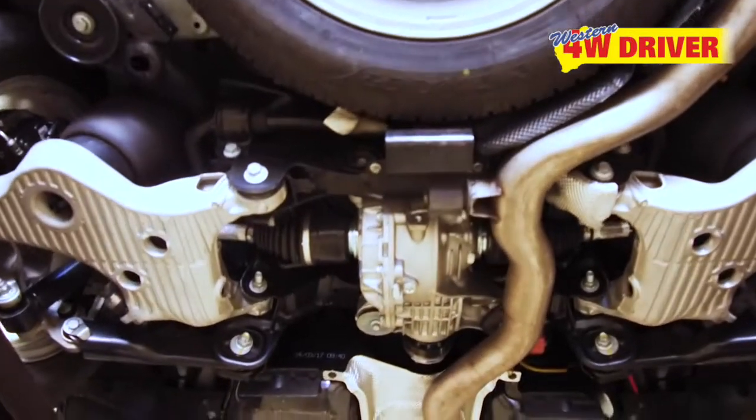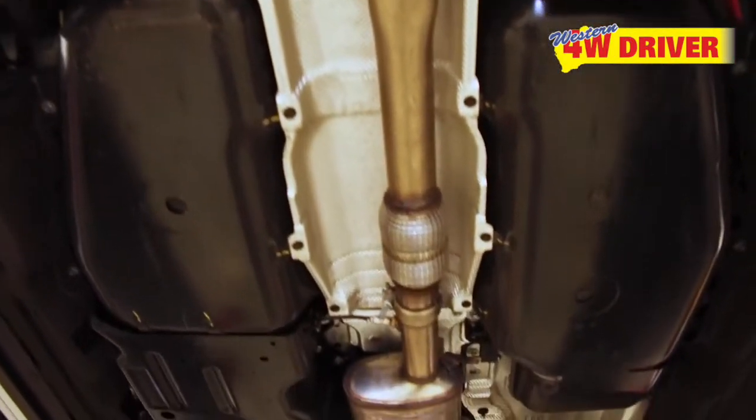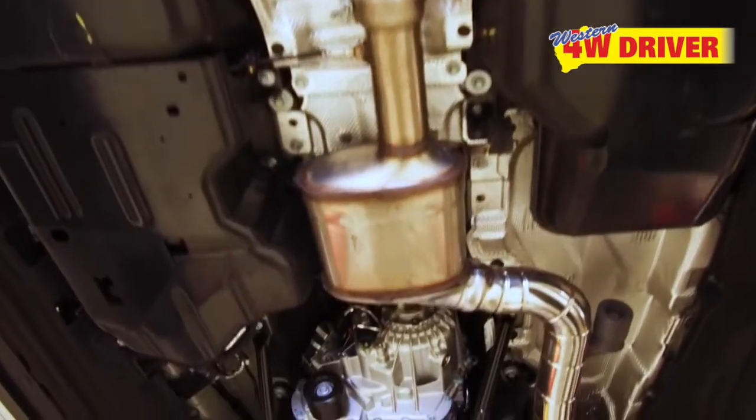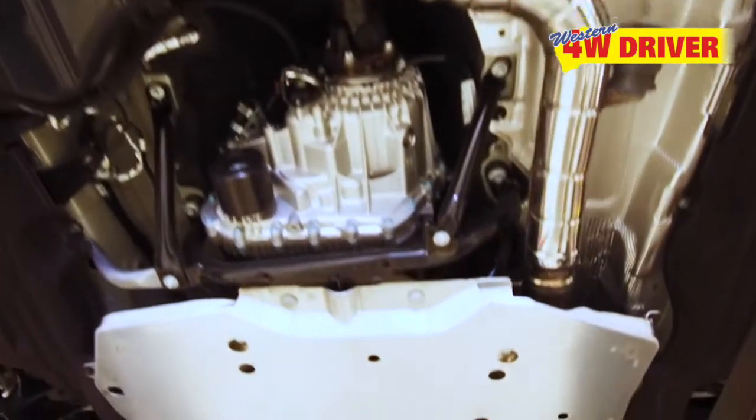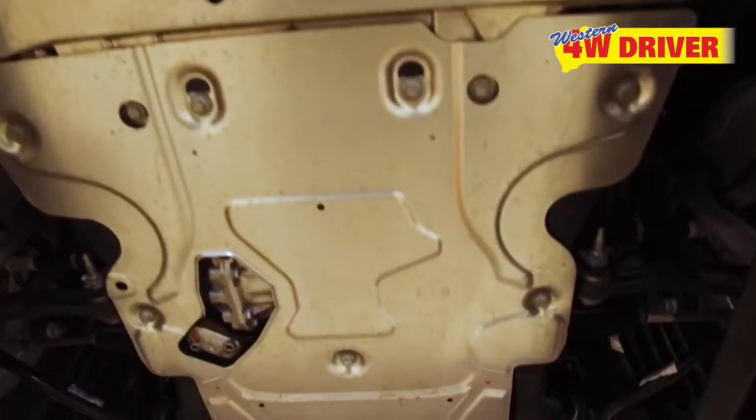Back in Perth with the Disco on the hoist, I'm impressed by the design of the undercarriage. Everything is extremely well tucked up and protected by steel bash plates, everywhere from steering rack to the fuel tank. No wires or brake lines are to be seen where they may be damaged.